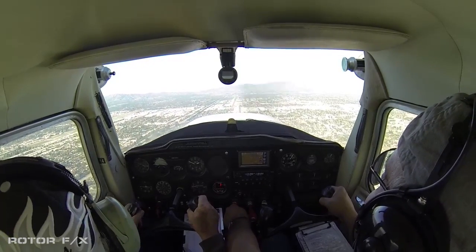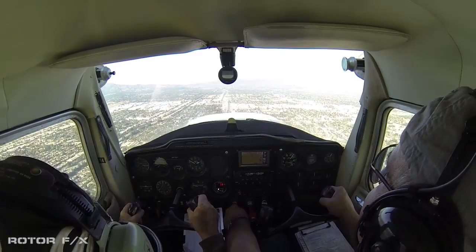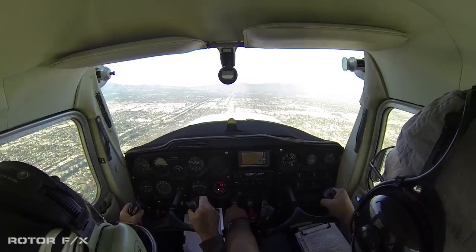Cherokee 93 Charlie, runway 16 left, clear to land, caution current's departure station off the parallel. Traffic 3 miles in trail for the parallel runway, Learjet. Charlie, clear to land, 16 left.